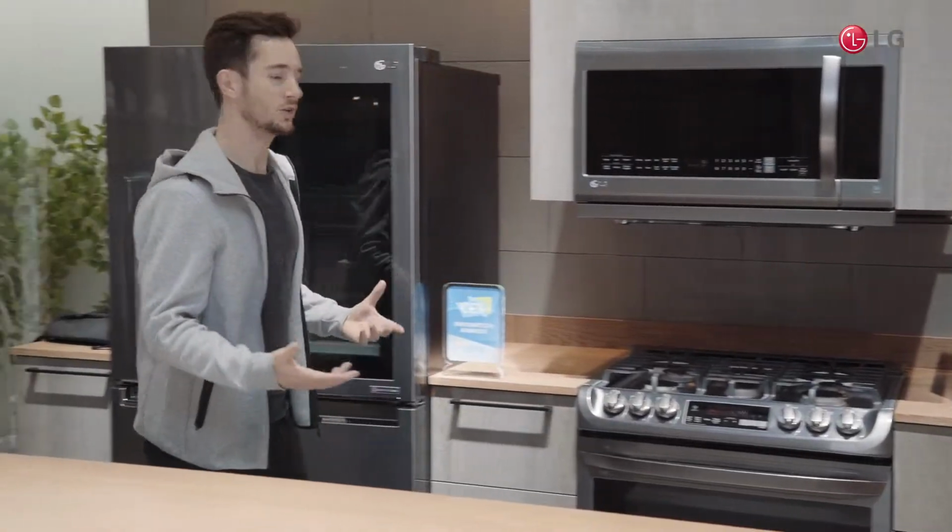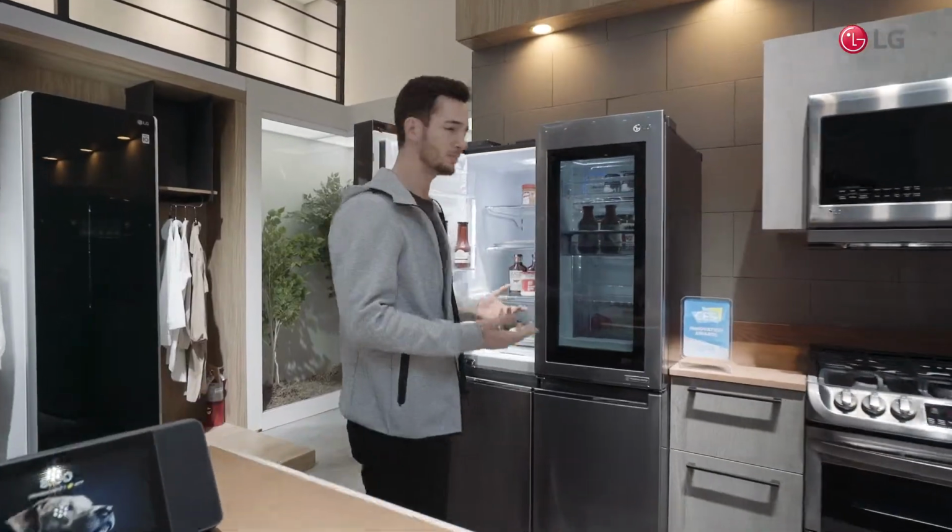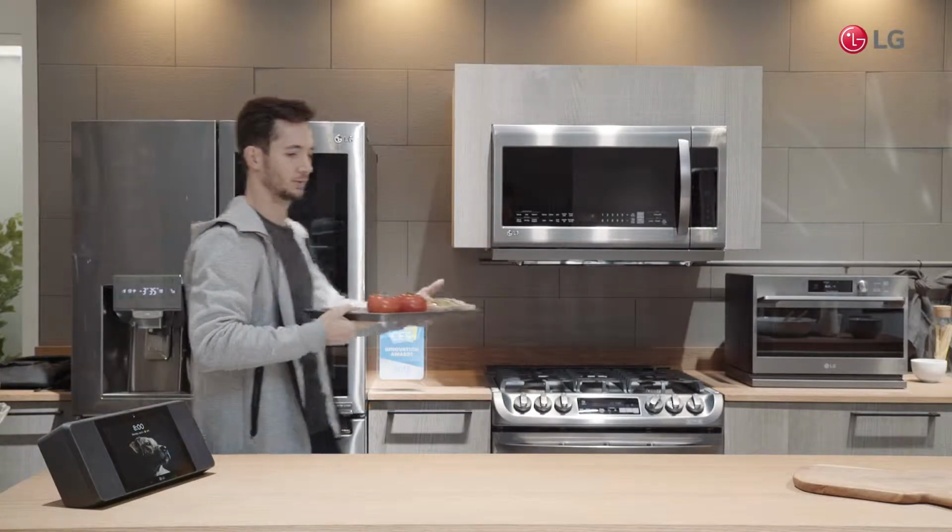Have you ever had the situation where you've got a bunch of ingredients in your refrigerator, but you just don't know what to do with them? I think you're really gonna like this next feature.